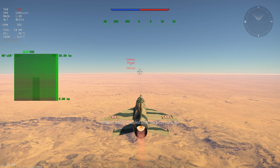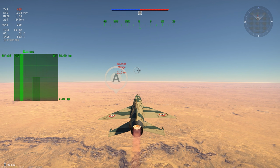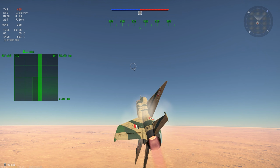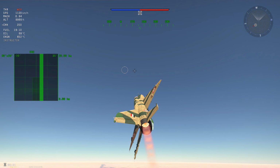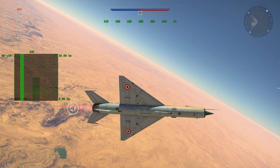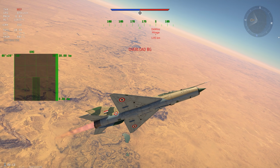Alright, so let's try something a little different this time. What the Mirage has been doing is just dumping its nose and immediately dragging us down to low altitude where he has just every advantage he could possibly want. So we're going to try and retain a little bit more energy here in this turn by not turning quite as sharply. He's gone around for that 2-circle engagement, and where is he going to be? He's going to be right at our altitude. This is actually what we want.